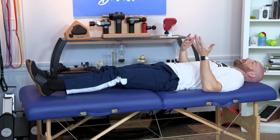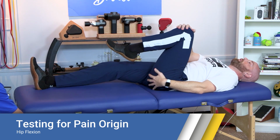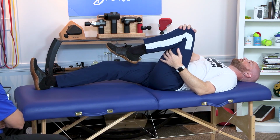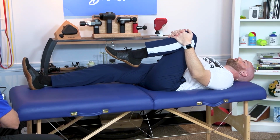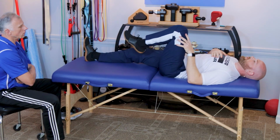So the first exercise is hip flexion. I'm just going to bring my knee up to my chest. Notice I'm not rounding or arching my back excessively. That can change the test. So make sure your back is flat against the mat. Just simply bring your hip up into flexion and down.